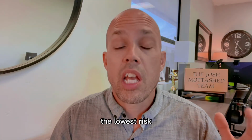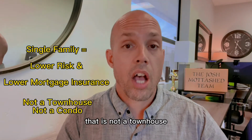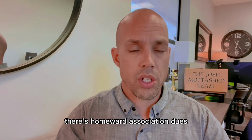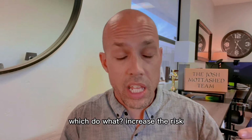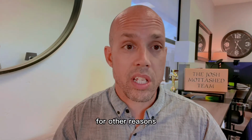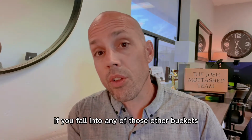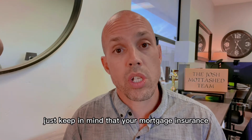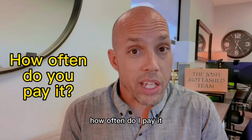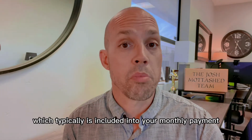The lowest risk type of property is a single family residence that is not a townhouse and it is not a condo, okay? So if you have a condo or a townhouse, there's homeowners association dues and other things that come into play, which do what? Increase the risk. If your property is a multifamily, that will also increase the risk for other reasons. So your lowest risk scenario is a single family residence. If you fall into any of those other buckets, just keep in mind that your mortgage insurance could be more on a monthly basis. People often ask, how often do I pay it? You pay your mortgage insurance on a monthly basis, which typically is included into your monthly payment.